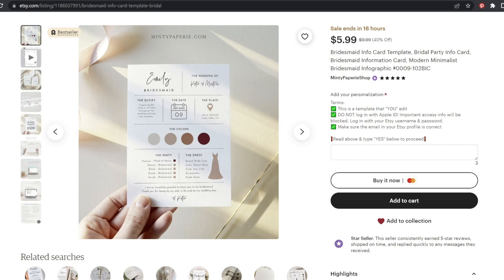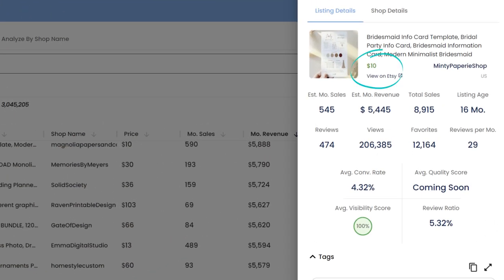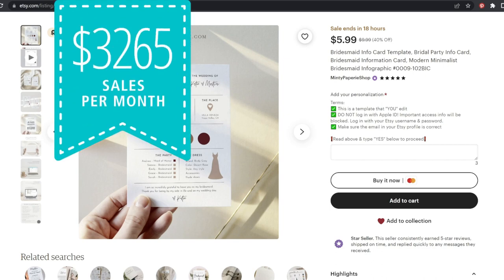It is selling as a total bestseller for $5.99, but Everbee actually puts this at a $10 price point, which puts their approximate monthly sales at about $5,445 a month. They sell it 545 times a month, and it's about 16 months old. However, when looking at that sales price of $5.99, that adjusts their monthly income to $3,265 a month.